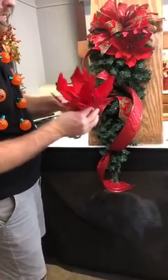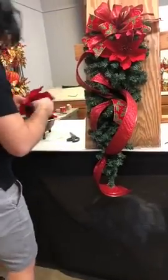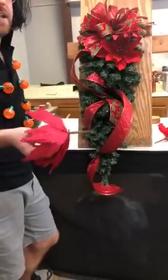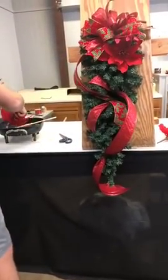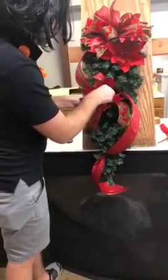Let's see. Just like that right here. And remember, always go back and add them in here without gluing them first before you make it permanent, to make sure that's where you want your poinsettia to be, or your flower to be.